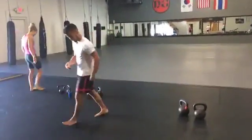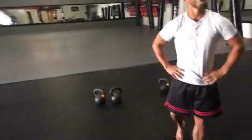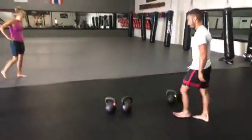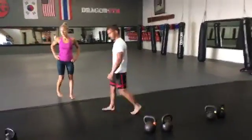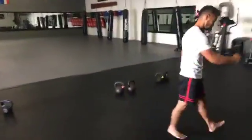He's really pushing it with the intensity and as far as he can. But notice how his technique remains consistent, right? Even when he's right at that point of failure, he's not compensating. He's not straining his neck. He's not leaning back. He's grinding. And this is really important.